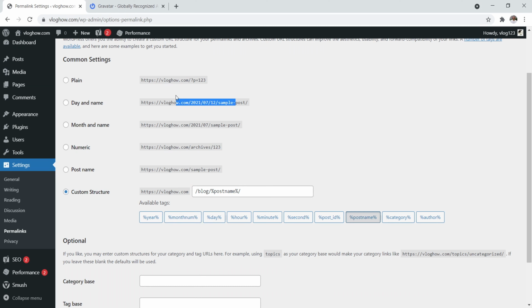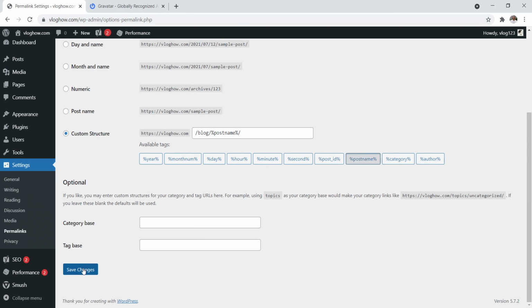So I definitely suggest staying away from dates. Dates are not useful at all. It's only useful if you have a time-sensitive website, like a news-oriented website. p=123, obviously, you don't want that. And that's it. Okay, so go right down here and click on Save Changes.